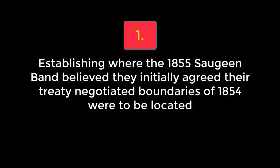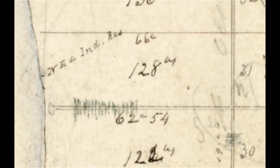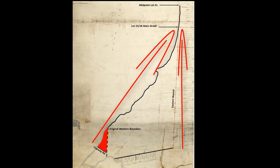There are 5 main issues to understanding Charles Rankin's survey. They are: 1. Establishing where the 1855 Saugeen Band believed they initially agreed their treaty negotiated boundaries of 1854 were to be located. 2. Correctly interpreting the convoluted wording of Treaty 72 regarding the Saugeen First Nation Reserve boundaries. 3. Explaining the significance or insignificance of the northeast angle Indian Reserve notation located at midpoint Lot 31 on the 1855 draft map. 4. Correctly interpreting how the Copway Road Amendment altered the original intention for the Saugeen First Nation Reserve boundaries, specifically the 9.5 mile shoreline measurement and the northern extent of the eastern boundary.